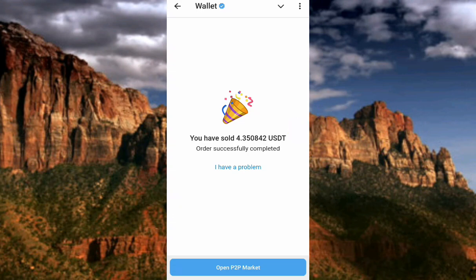So guys, now this is how you can sell your cryptocurrency and get your money into your bank account using the P2P market on Telegram. So guys, now I've been able to show you how you can sell any kind of cryptocurrency on your Telegram wallet using the P2P trading platform.